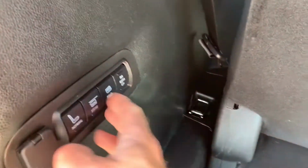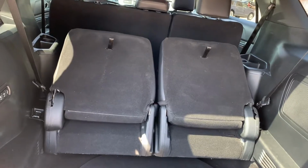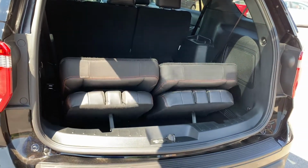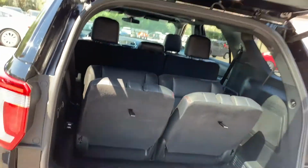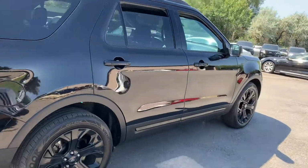Right here you have your power folding seats, which are very, very cool. And they will go down to stow as well if you wanted them to stow. So Ford's come a long ways on their designs. They're awesome. Once those are up, I'll just go ahead and put that lift gate down. Super convenient.